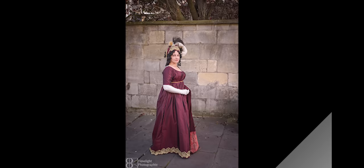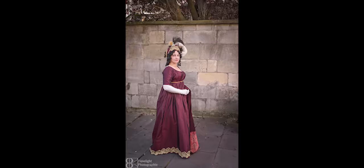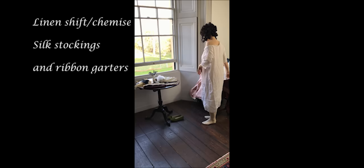Today, we are looking at what's hiding underneath that evening gown of the late 18th century. We are starting, as usual, with a banyan and a linen shift or chemise. Regrettably, this is a slightly earlier chemise, as I forgot my later style, but hey, we'll have to do.